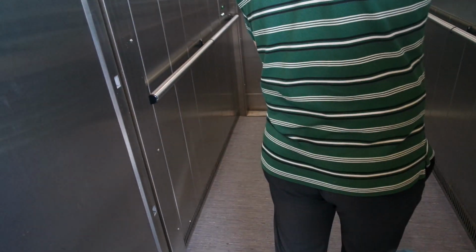Strange. So 1, 2, 3. Slow, so it could be hydraulic. Try to open this one. What does it say? 1988. Yeah, built in 1988. H65327. Very nice elevator. I think the basement floor is locked.